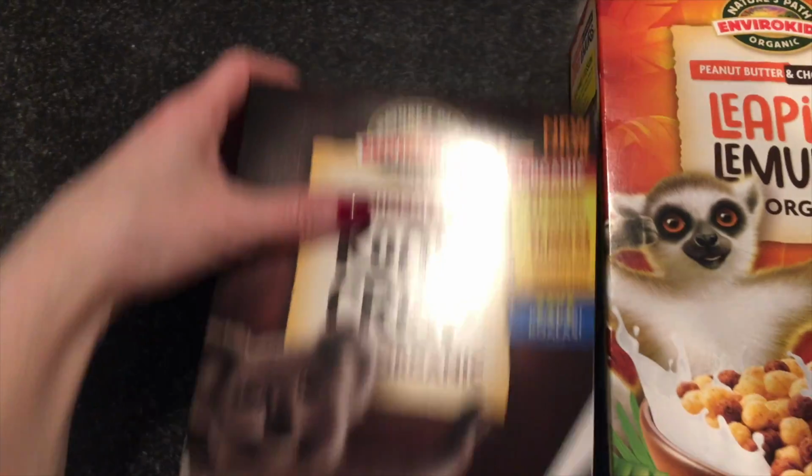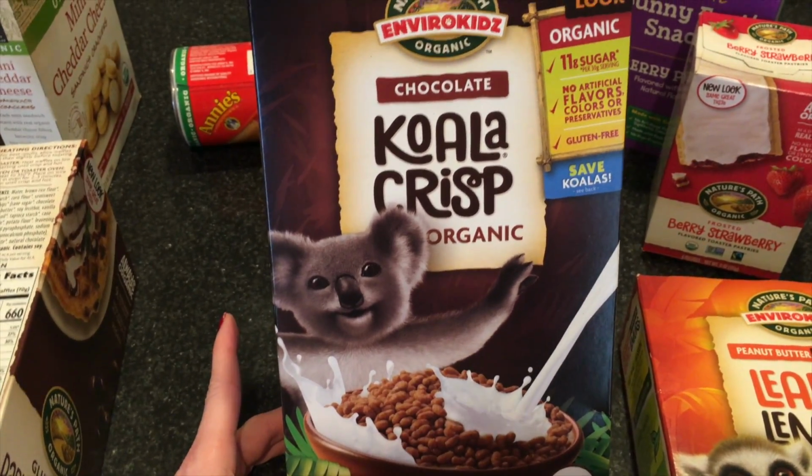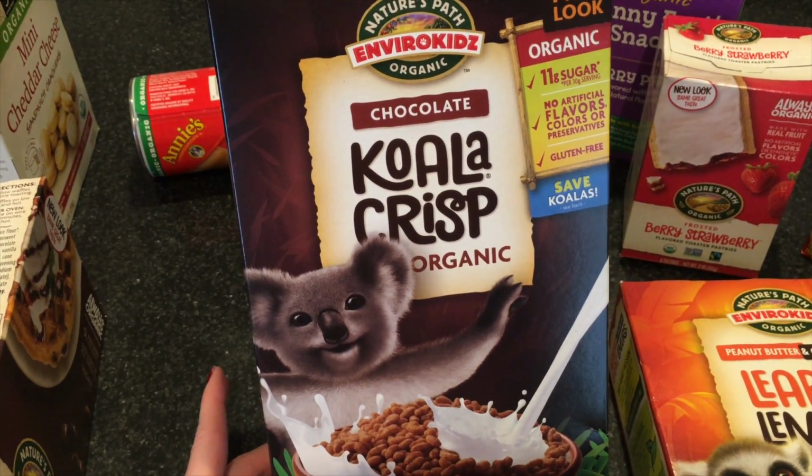And then the girls like these, which would be kind of the equivalent of a chocolate Rice Krispie cereal, but they really like this. I've never had it. It doesn't really appeal to me, but it is organic and gluten-free, so they really like that.